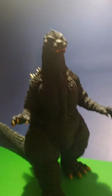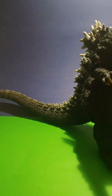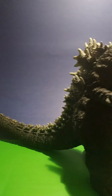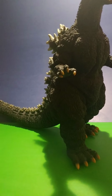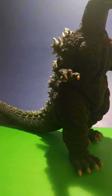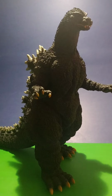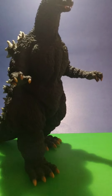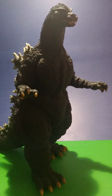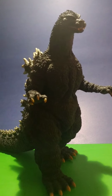And of course, if y'all know me, you already know I have the original 30 centimeter 1989, the Diamond movie issue. But to be completely honest, like a good friend of mine told me in a message earlier, this makes that one look bad. Don't get me wrong, my 89 will be my original Godzilla always and forever, my original X Plus Godzilla figure, anyways. But I'm pretty glad I got this guy.